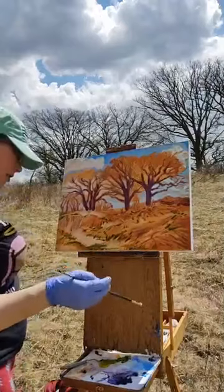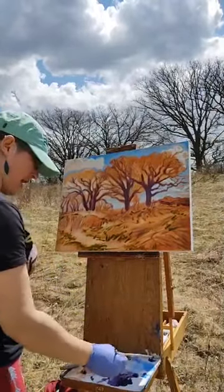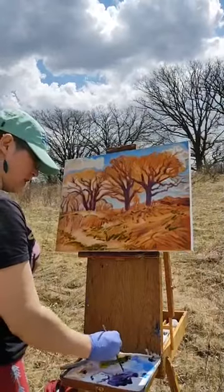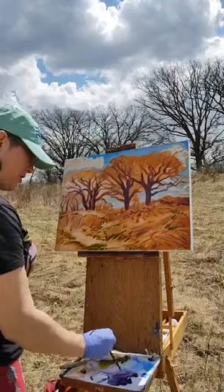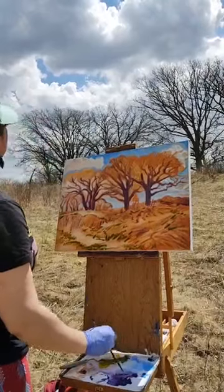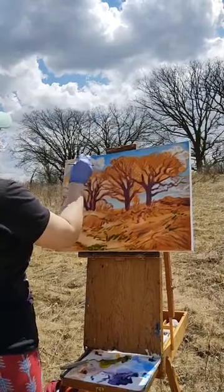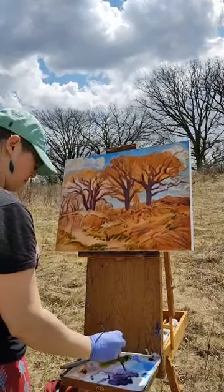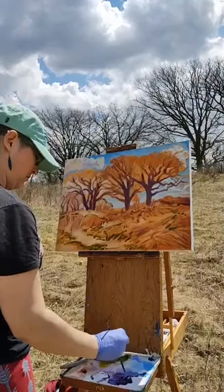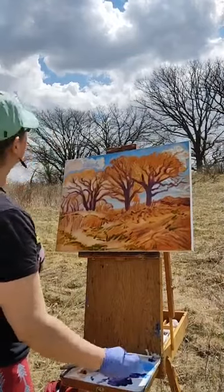Noticing that the clouds have kind of a gray tone in them, so I'm going to take a little bit of my King's Blue Deep Mix for the mid-tone and add a little dioxazine purple to get some of those nice gray tones. And a little bit of phthalo blue, because that's a good color.